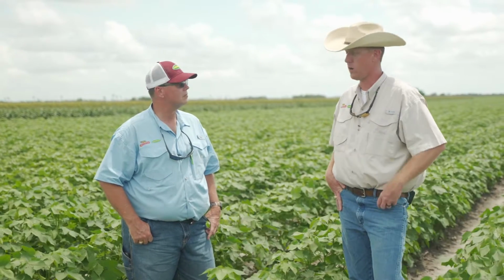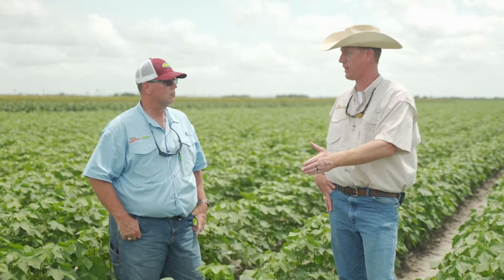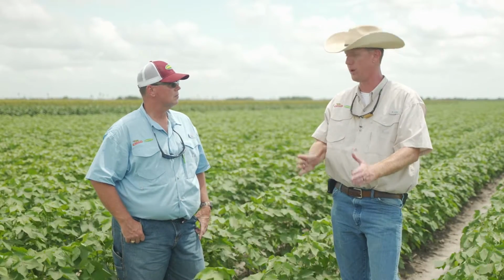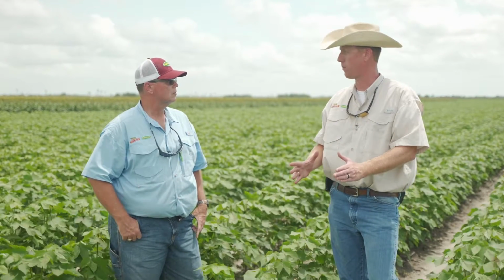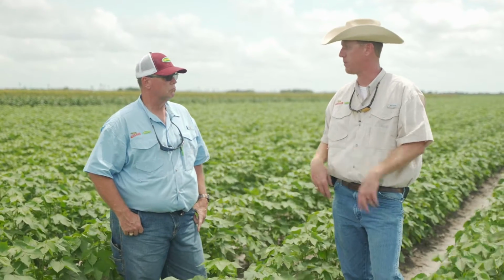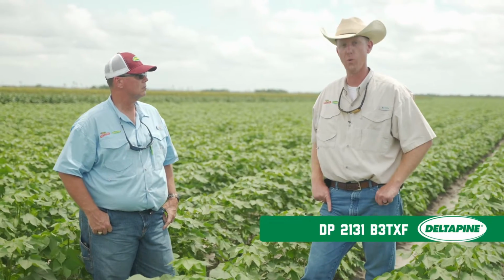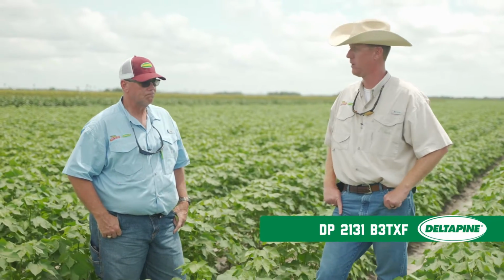And I'll say, even though we're still stewarded, we actually have a class of 21 Deltapine variety that has been named that has this ThryvOn Technology in it, albeit still stewarded. But the way all that works, they had to put a name on a particular variety that looked promising across the cotton belt from the regulated trials that they had done, and that is Deltapine 2131 B3TXF.